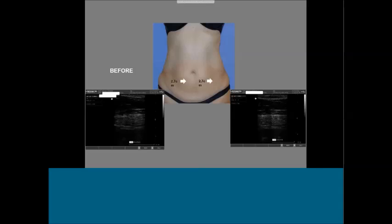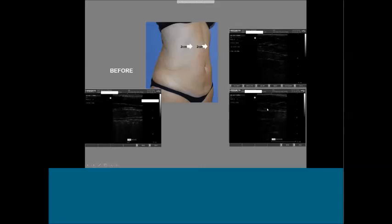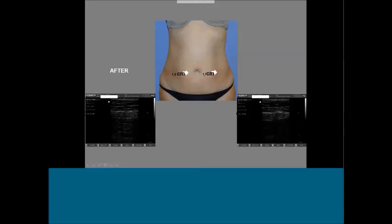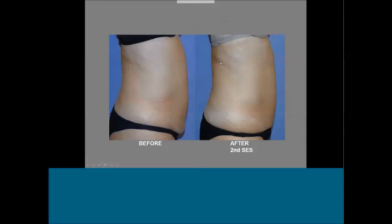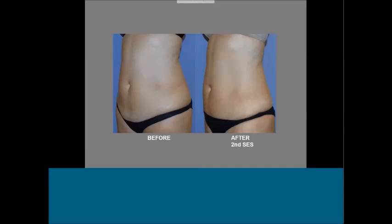Ultrasound is a very delicate and very exact method for doing the measurement in this area. Take a look, for example, this is the rectus muscle that you have in the abdominal area, and this is the thickness of the fat that you can find there. This is before, and this is after, and you can see the reduction in the supraumbilical area. This is only 2 sessions in this patient, before and after 2 sessions.